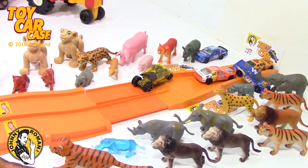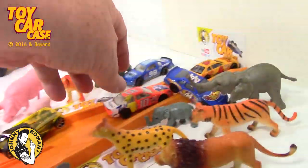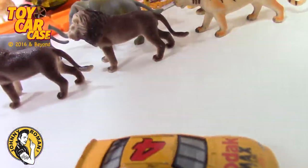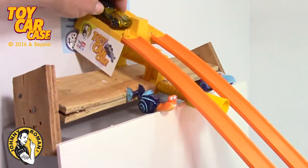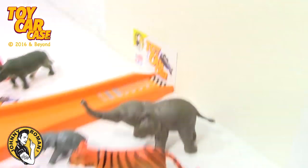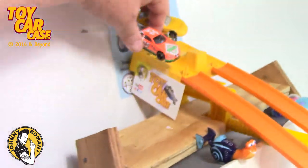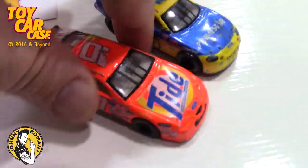Whoa! That thing was fast. We got a little situation here. Let's clear out these other NASCARs and see what happens. This guy was super fast. Look at this case that I found the other day. It's filled with a mix of a couple good ones, a lot of no names. This isn't a hard wall there. It's a piece of foam core actually, so it's not really damaging the cars.